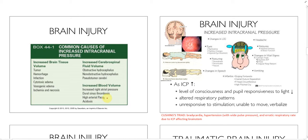And then acidosis and high arterial PaCO2, not O2. High arterial PCO2 in acidosis can also lead to increased blood volume, which will then accumulate inside the head.